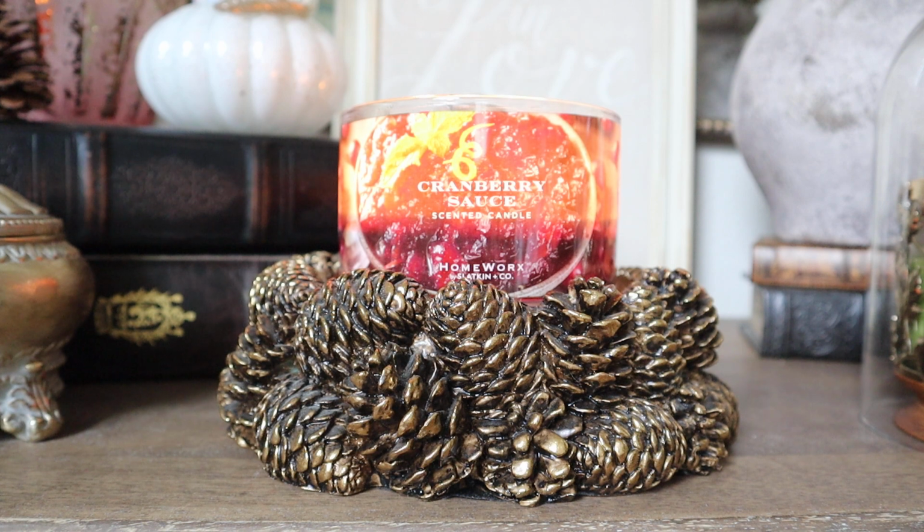And when I saw that Harry created a Cranberry Sauce, I was like, how does this compare to my beloved? So that's what we're talking about today. We're going to talk about what I smell here, and how it compares to Cranberry Chutney. We'll talk about strength and throw, and we shall round it out after that.